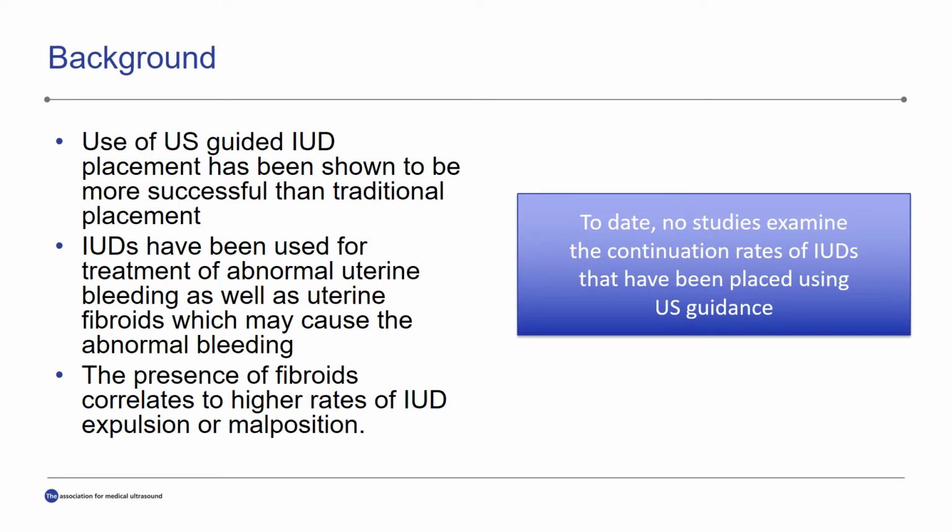So just a little bit more background. The use of ultrasound-guided IUD placement has been shown to be more successful than traditional placement. You see lower rates of expulsion due to being able to see where you're actually placing the IUD within the uterus. IUDs have also been used, along with their known use of contraception, for the treatment of abnormal uterine bleeding, which may occur for an unknown idiopathic reason or from uterine fibroids, which may cause that abnormal bleeding.